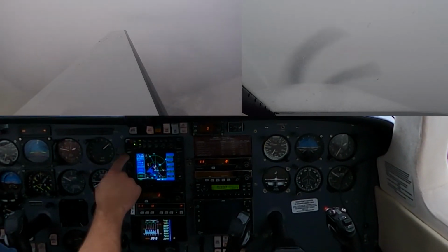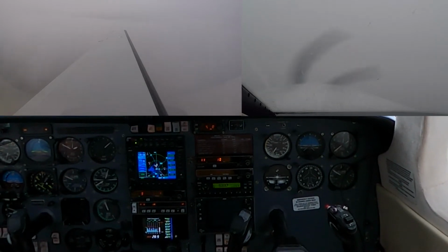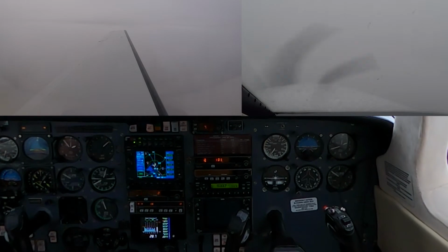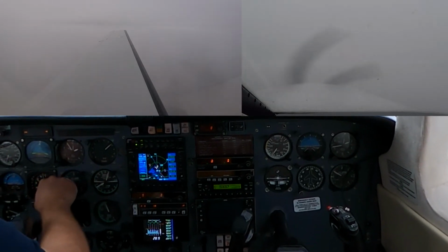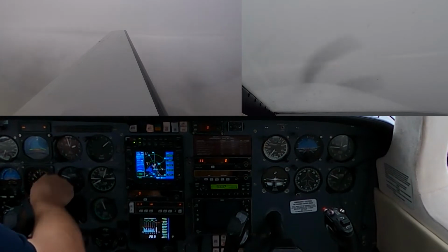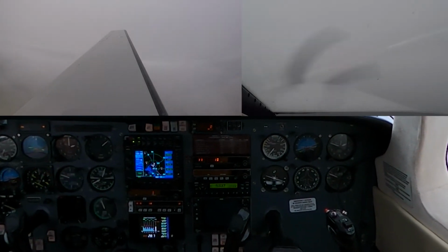Malibu 9099 Delta, contact departure. Departure, 99 Delta, good day. Madison departure, Malibu 9099 Delta, 1900 climbing 5000. Malibu 9099 Delta, Madison departure, radar contact, turn right direct Krenna, light to moderate precipitation for the next 20 miles.